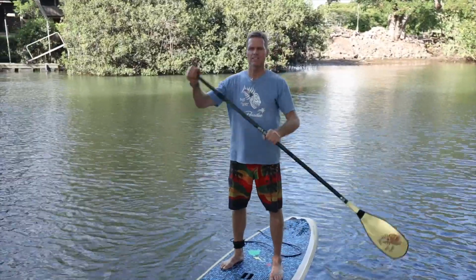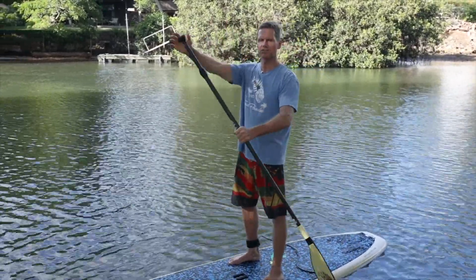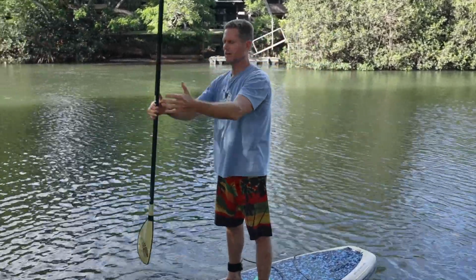So as you're paddling, you're going to have to switch sides every few strokes so you go in a straight line. So to do that, you take strokes on one side, you switch your hand, and then take strokes on the other side. The top hand always goes on the top handle, and the bottom hand switches.